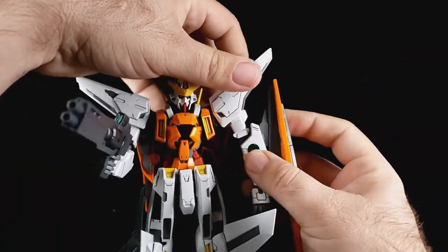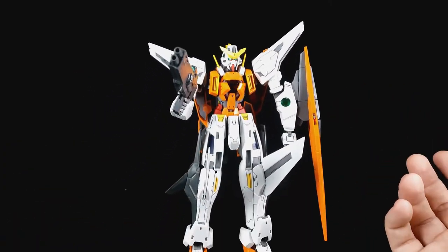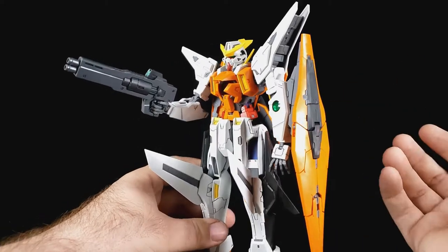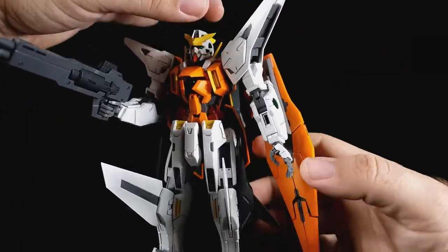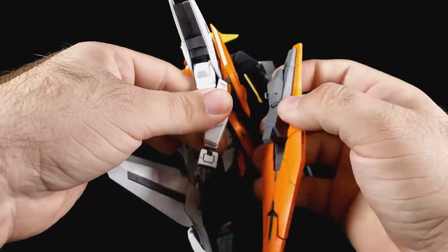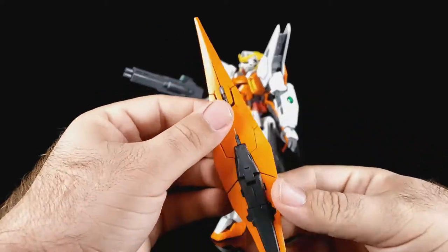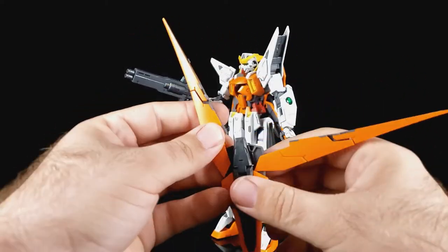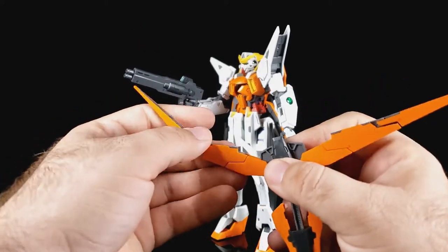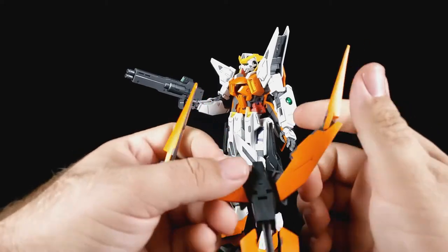But he does have the problem, of course, of it always being on the back of the arm, which is kind of annoying for posing purposes. So if you wanted it out to the side like that, sorry, you can't really do that. You can, however, do it like this. And let's pull it off for the time being and show off what all it does, because it's not just a shield. It is a cool claw thingy. And as you do the cool claw thingy, all of these parts separate like so.